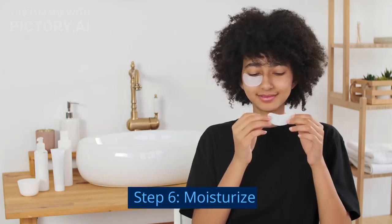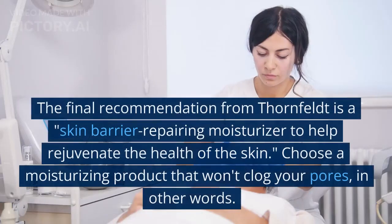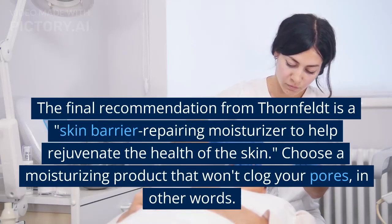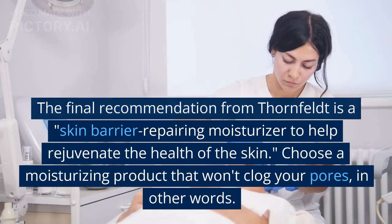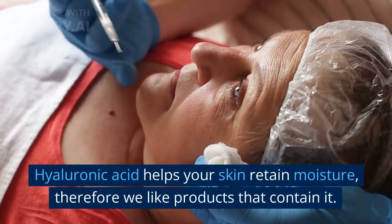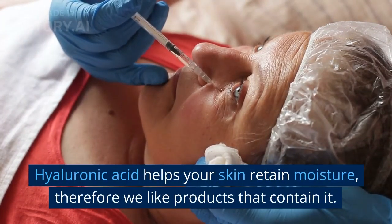Step 6. Moisturize. The final recommendation from Thornfeld is a skin barrier repairing moisturizer to help rejuvenate the health of the skin. Choose a moisturizing product that won't clog your pores, in other words. Hyaluronic acid helps your skin retain moisture, therefore we love products that contain it.